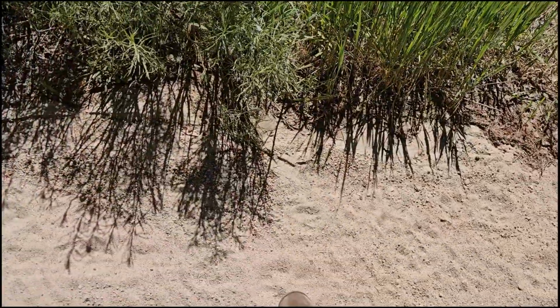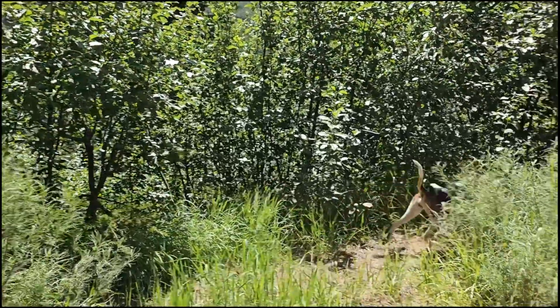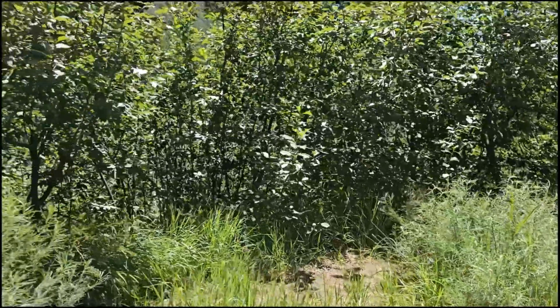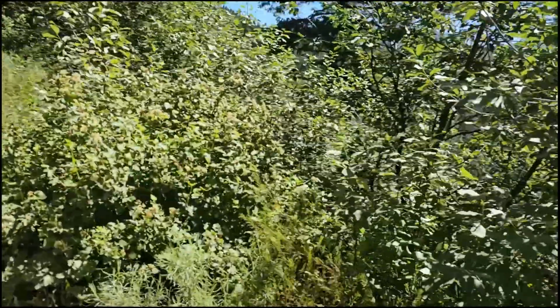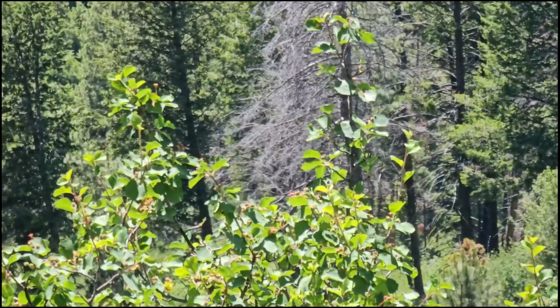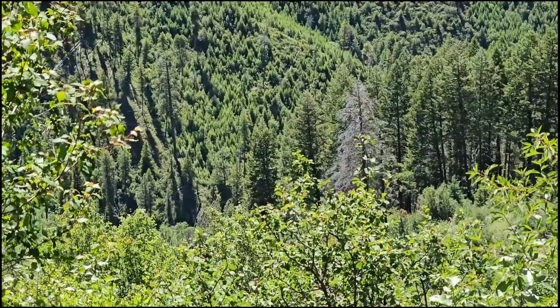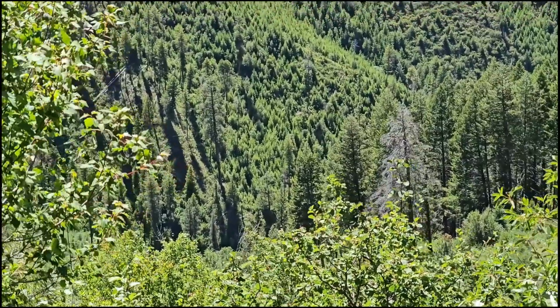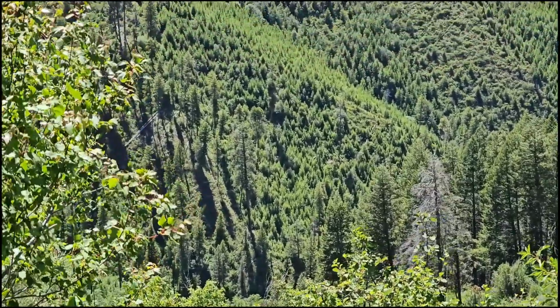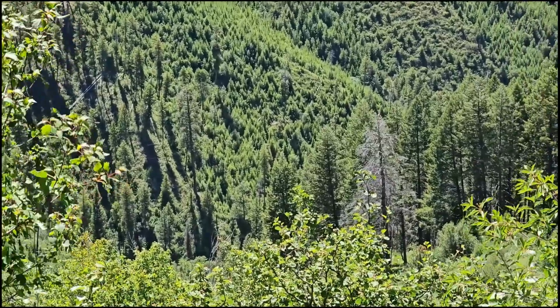It's fucking wild. Look at this. Look at this truck. Come on, dog, let's go! Come on, Gator! Hey, come here, dog! It's fucking wild.